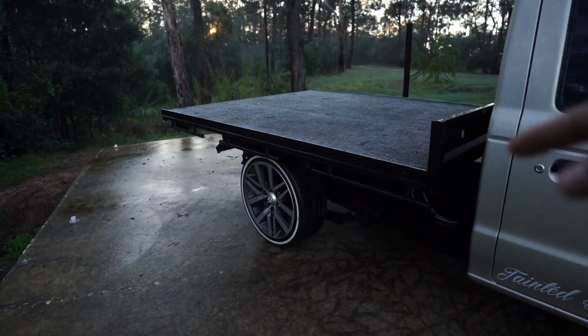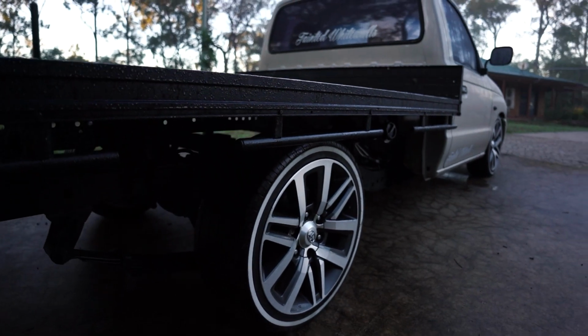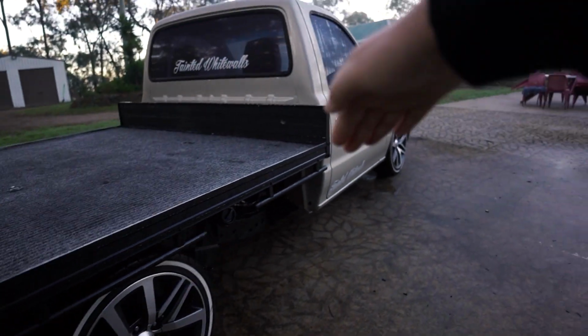It does have lowering blocks. I think they're 2-inch. I'm not too sure, but it sits pretty nice. Got like a little bit of a rake front end.